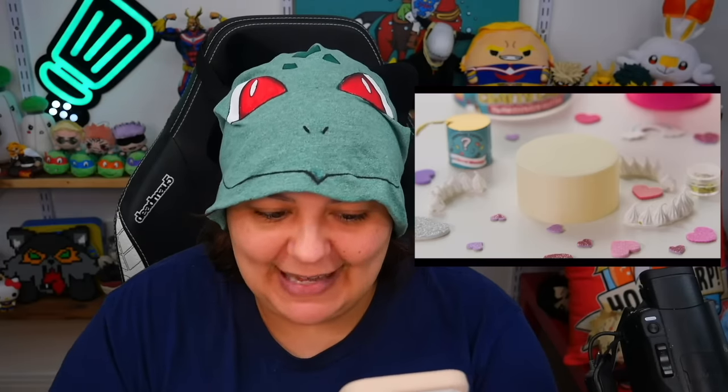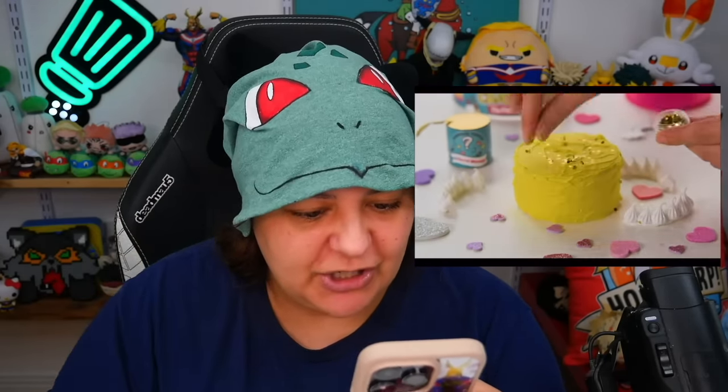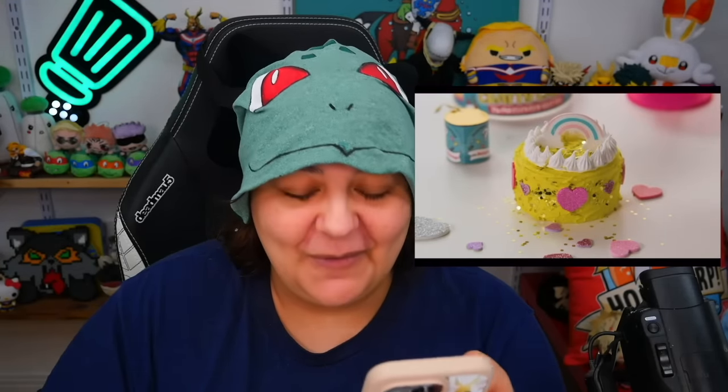So we do get the cake base, but it also looks like we do get a chance to do a kind of frosting. And that's why it looks kind of messy because it's just kind of splotched over there. Oh my God, the glitter. Oh my God, oh no. Oh, we're gonna try to be a little bit more classy, okay? We're gonna do our best here.